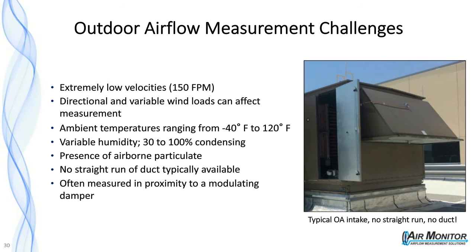So when we look at outdoor air measurement, what are the challenges? And I think the best thing to do is look at the picture on the right. What do we see? And we don't see straight duct run. There's no duct. That's a really important concept to grasp with outdoor air measurement.